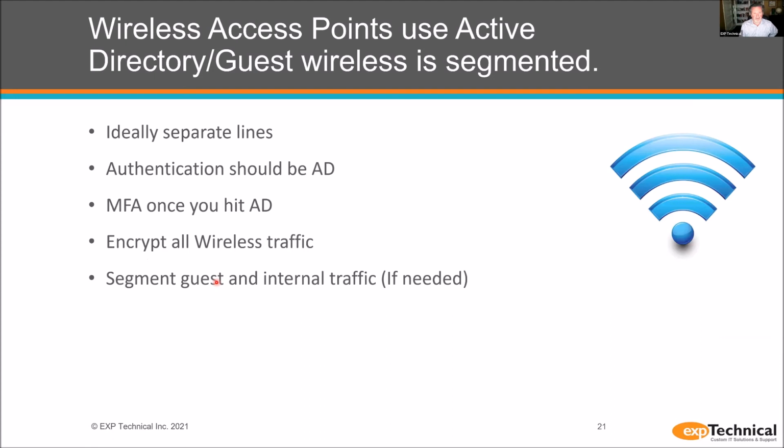So wireless access points, guest wireless, etc. My recommendation is to have a separate line for guest access. You can have them separated within the firewall, etc. But from a comfort point of view, I recommend a separate line. It's not that expensive, and it doesn't have to be really high bandwidth for guests.